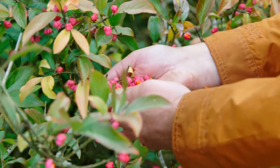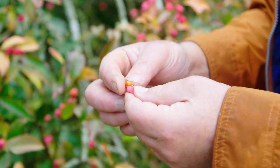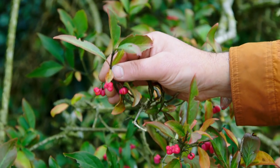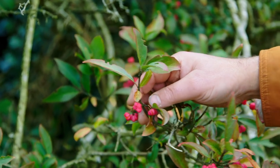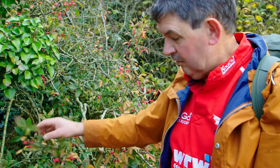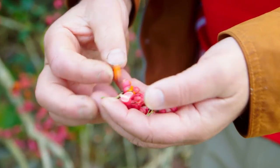A lovely pink colour with orange berries in. Even though they look quite pretty, they're actually poisonous, so don't eat them. And the leaves, even though it's mid-November, haven't turned colour yet because it's quite warm and sheltered down here. The leaves actually go a bright red, so in a couple of weeks they'll go bright red. And like I say, these berries are quite photogenic.